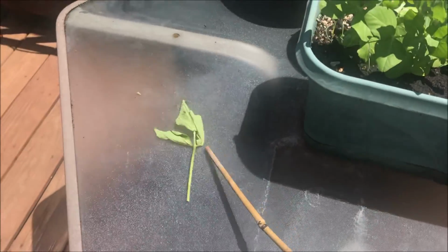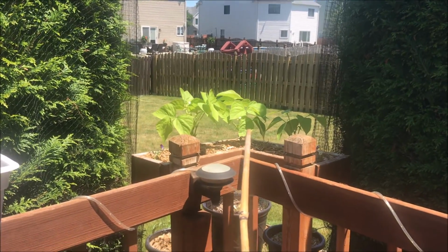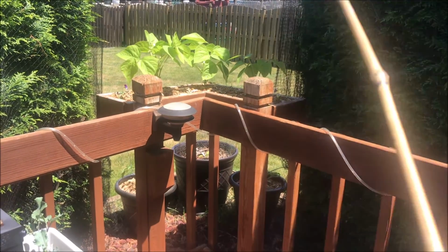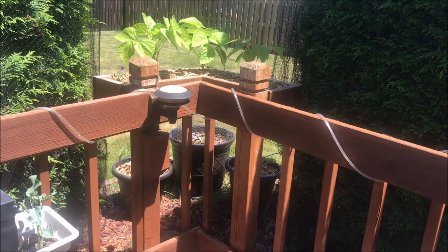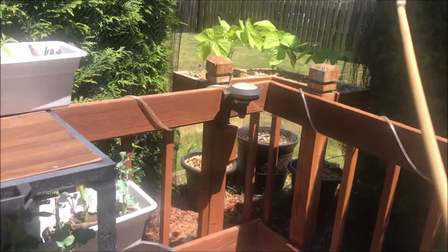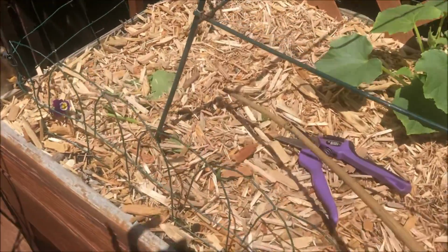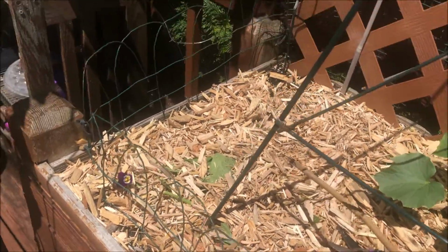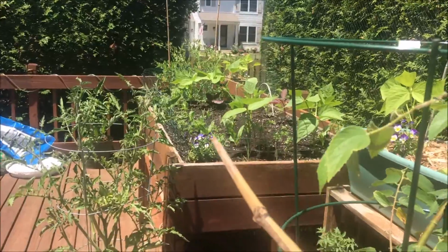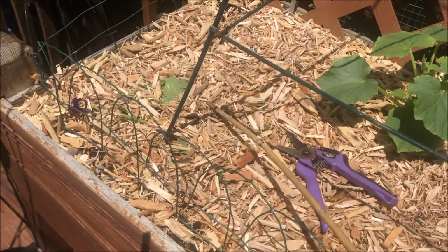Here's one of the things I left when I prune. Oh, you want to know what I did with the pruning of them? Because we know that string bean plants supplement the nutrients in the soil. So what I did was I buried them. I just lollipopped the ones in the raised bed and those in the planters, and I put them under the mulch here.